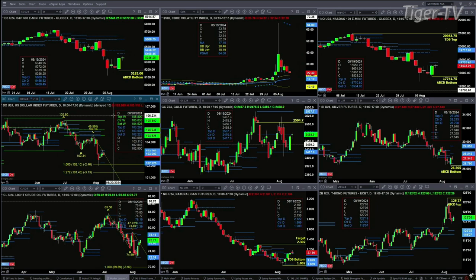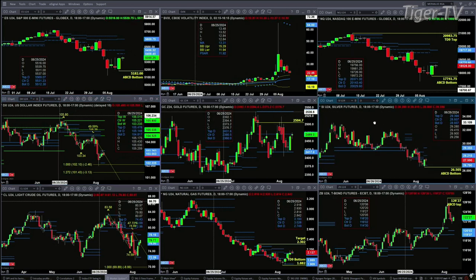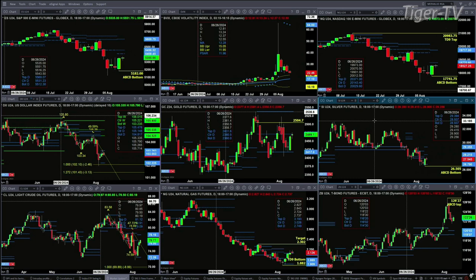Gold is consolidating inside its profiles as well, between 24.17 and 25.37. We did get a buy the D point, or a Gartley buy pattern, yesterday inside of silver. We have a new profile that is forming, and that profile's got support at 26.79, resistance up at the 29.35 level.